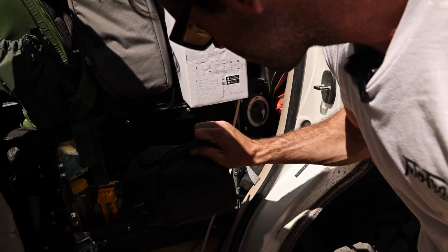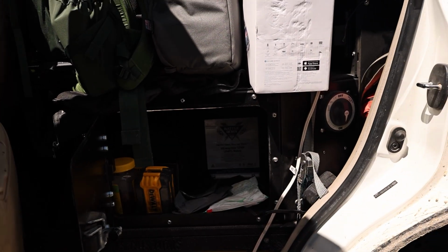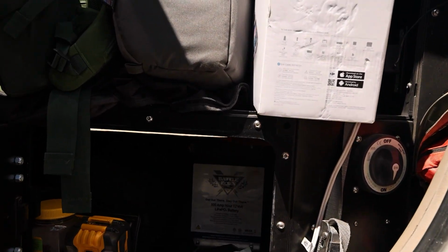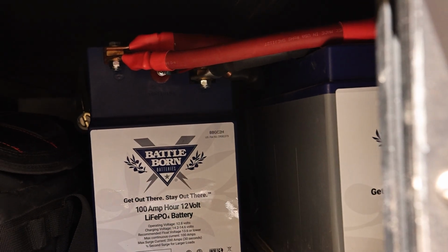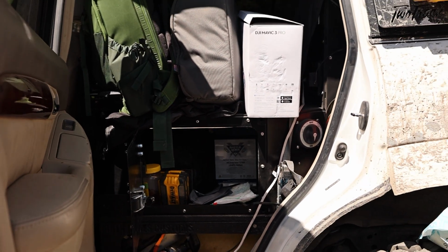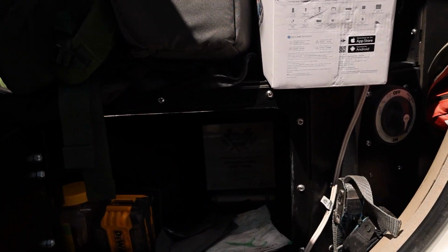And you can probably see the lithium right there. 100 amp hour. This is all Battleborn batteries. There's a row of 3 right here, and then an extra 4th on this side. 400 amp hours, 12 volt. It's kind of like a little Sprinter van setup. Yeah, that's a good amount of energy.